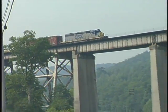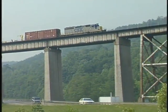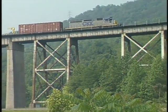We are now on the north side of the same trestle. A northbound work train carrying welded rail crosses the valley. The early morning mist muffles the sound slightly.